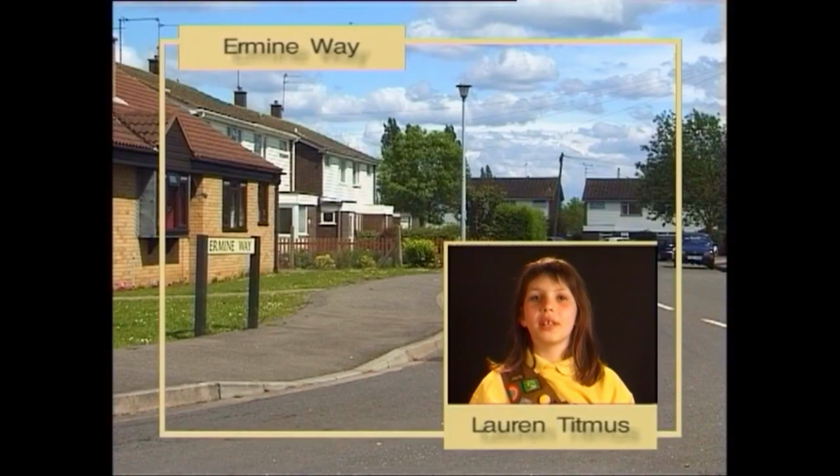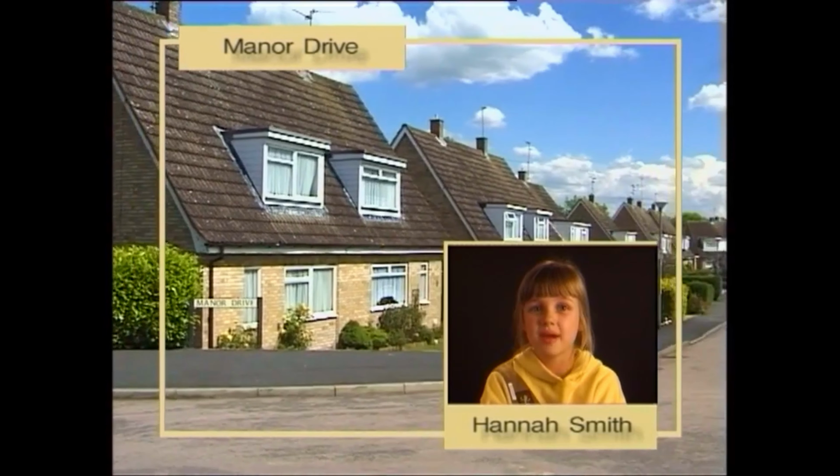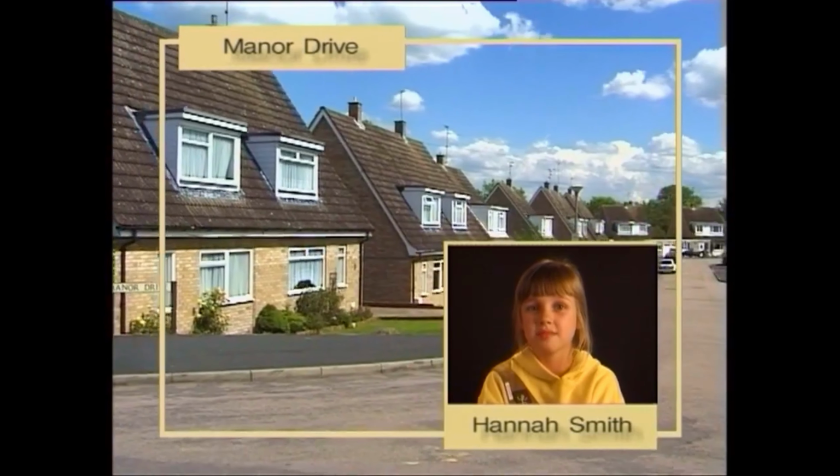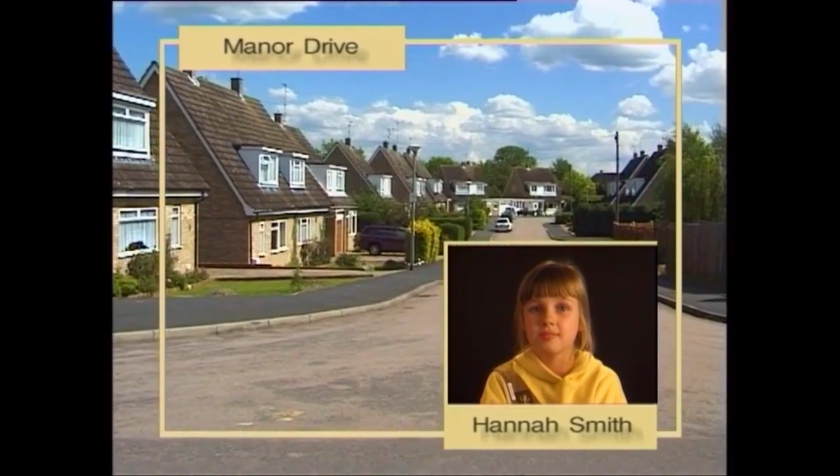Ermine Way was named in acknowledgement of Ermine Street, the famous straight Roman road which ran all the way from London to York via Lincoln. The farm by All Saints Church was called Manor Farm, and you could lead the cattle to Manor Farm down a track near this road, which is why it's called Manor Drive.